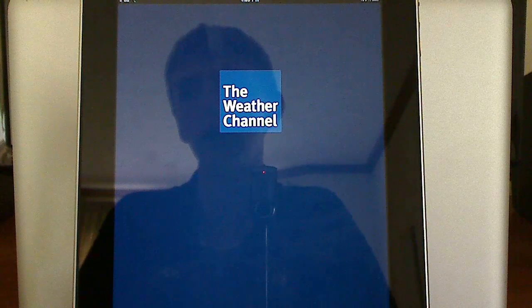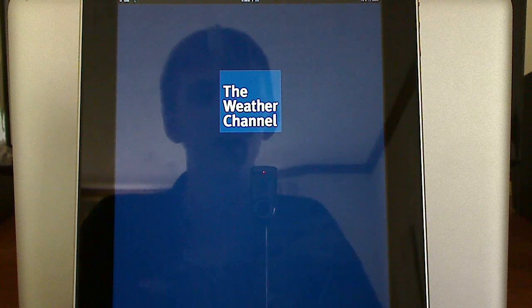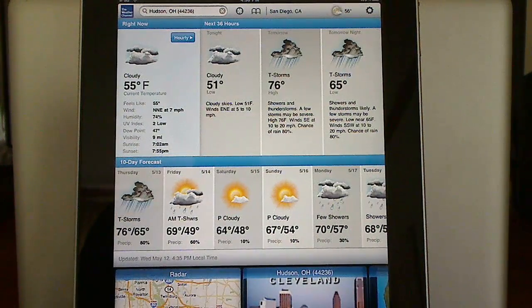TWC Max is my weather application of choice. Since the iPad does not come with a weather app, I use this one. I've tried a couple other ones, Weather HD in particular, and this has proven to be really nice aside from its slow loading time, but I believe it's taking all that time to download the information. You always want to know how bad the weather is here in northeastern Ohio.